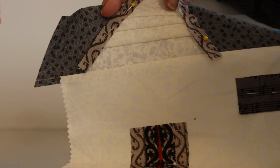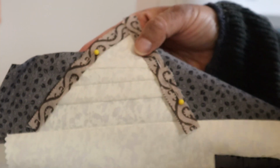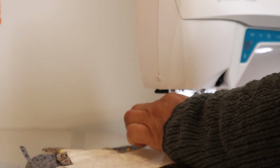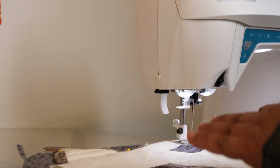Okay, so here's what the house looks like so far. There's the door that I need to sew on. There's a window I need to sew on. And here's a rooftop. These edge pieces that I cut from this doorway, I decided to add to the roof to make it have a little special edge. And so now I'm just going to secure these pieces on. Pull the thread up so I don't have thread bunches on the front of the quilt.